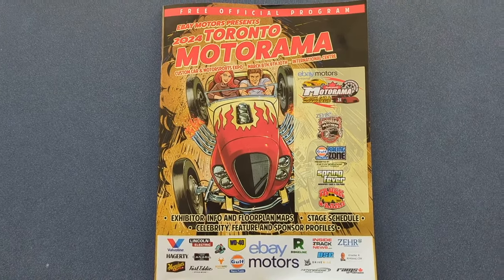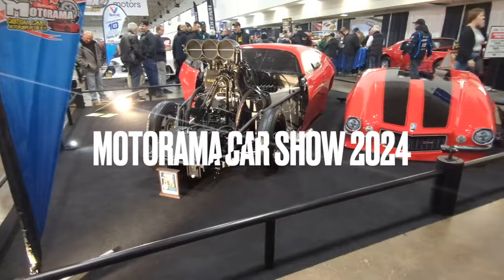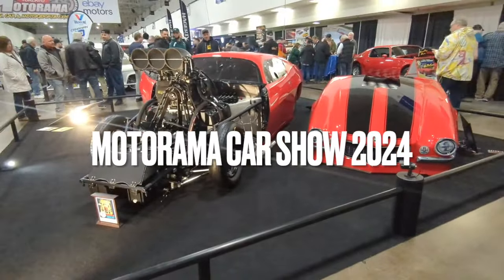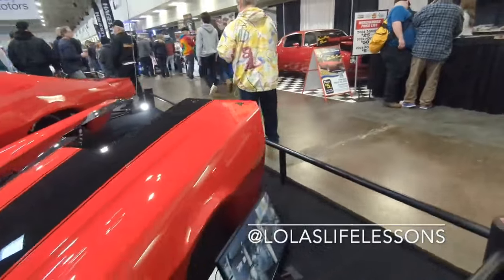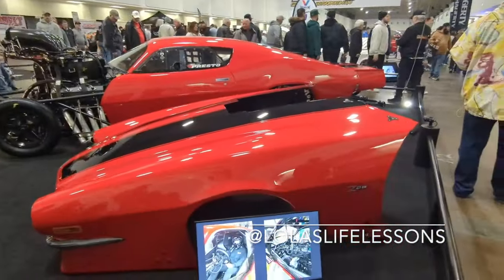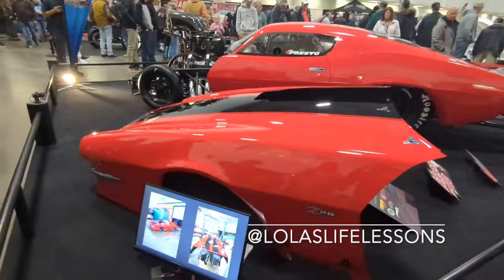Originally I was going to record the show, but after seeing some of the vehicles, I decided that you all need to see Motorama 2024. So when you first walk in, you're greeted by a ProMod 71 Camaro, fuel injected, supercharged. Very beautiful vehicle.